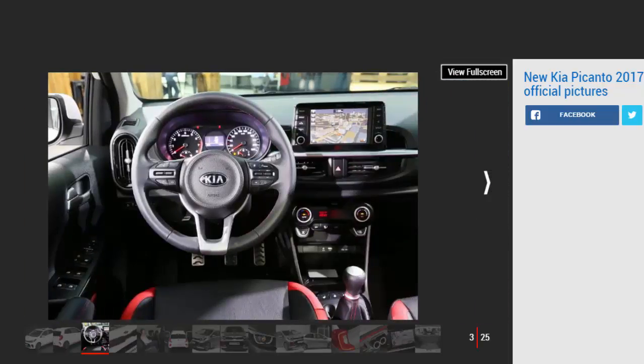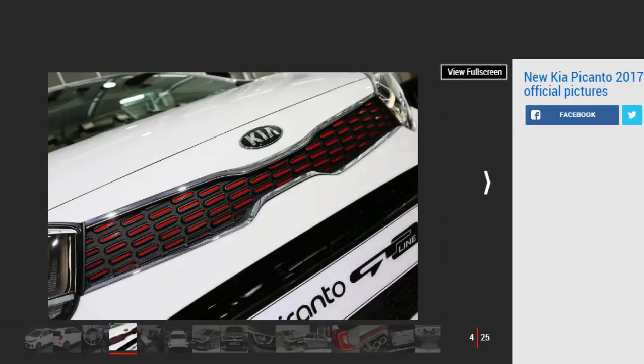Bosses are describing the new Picanto as an innovative, bold, and fun-looking urban city car, giving Kia's smallest model a more assertive stance with bolder body lines. Its sharper look brings it in line with more recent additions to the range, including the updated Rio and revised Sportage SUV. All Picantos gain 15 mm in the wheelbase, extending the distance between the axles from 2,385 mm to 2,400 mm. Designers have also pushed the wheels out to the corners for a shorter front overhang, yielding a sportier look and a tighter turning circle.